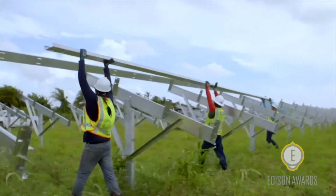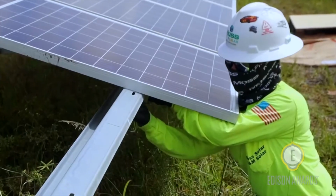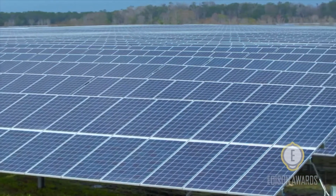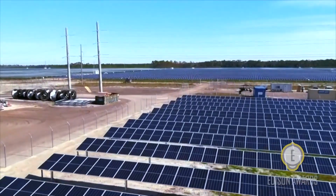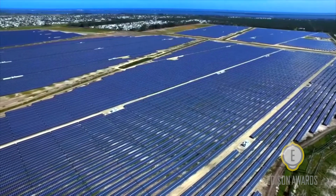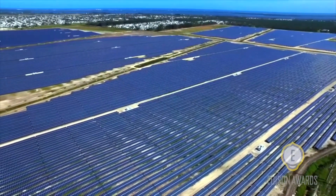The big driver is economics. Solar panels are now 80% cheaper than they were a decade ago. Every time we make a forecast for what we think solar is going to be in a few years, when we get to that point in time, the actual cost of solar is much lower than we were forecasting. It's the only thing in our generation plan going forward for the next 10 years.